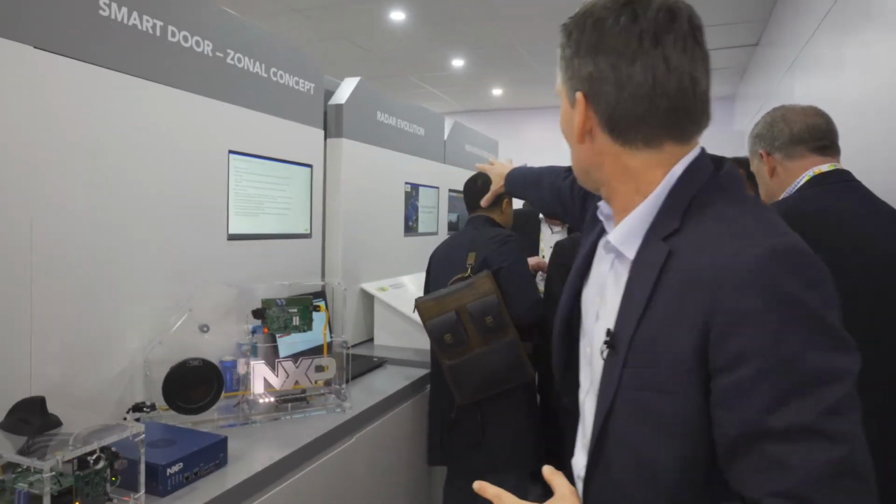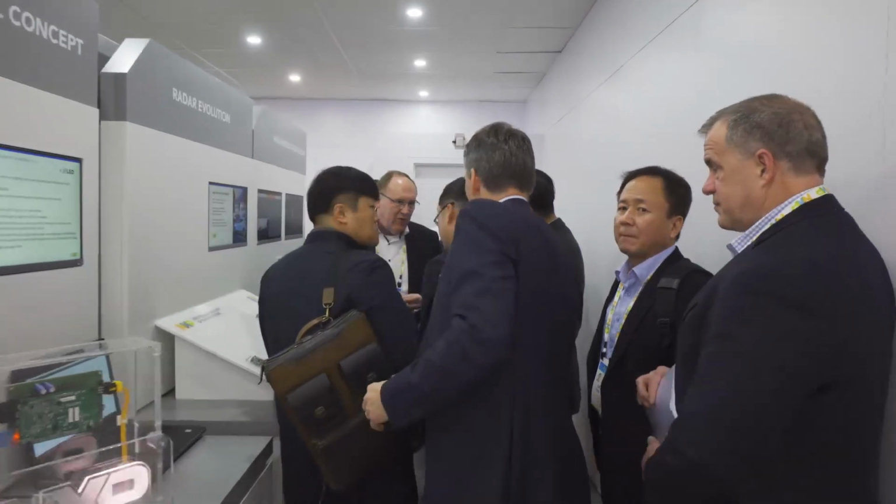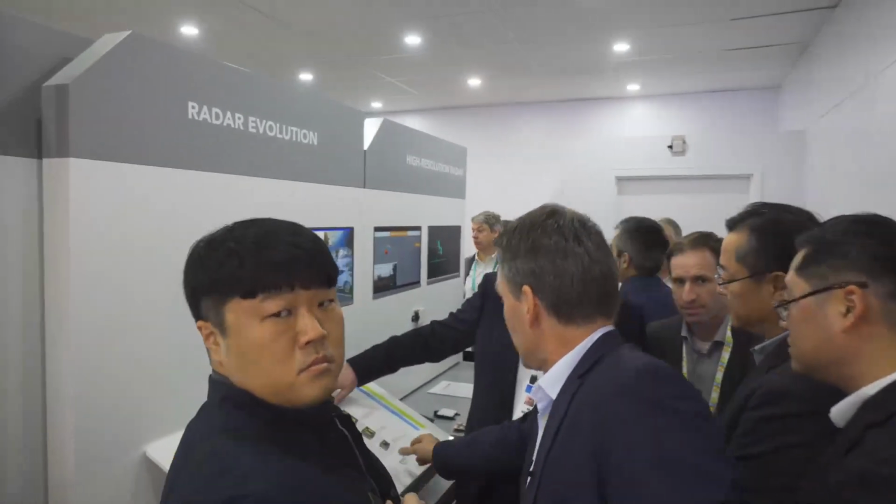Looking over there where the crowd is standing, we have our radar systems. And Michael, may I quickly jump in here for a second? Just have a look here, please.